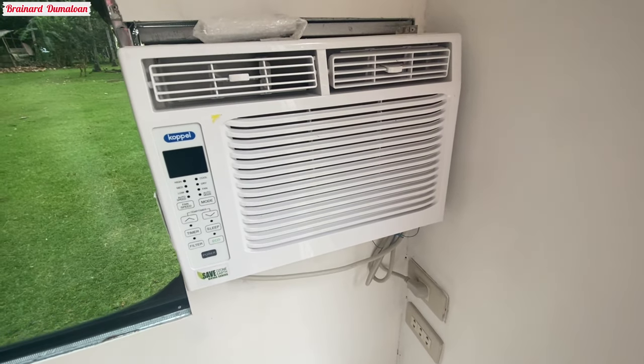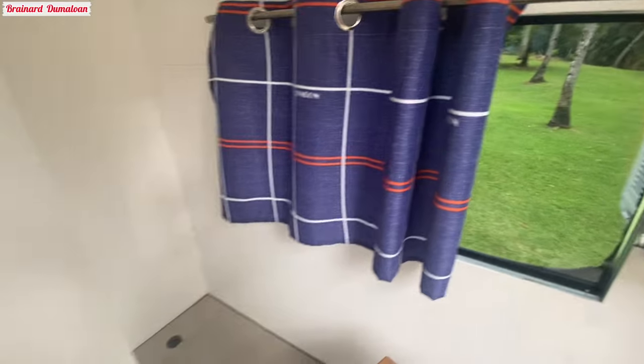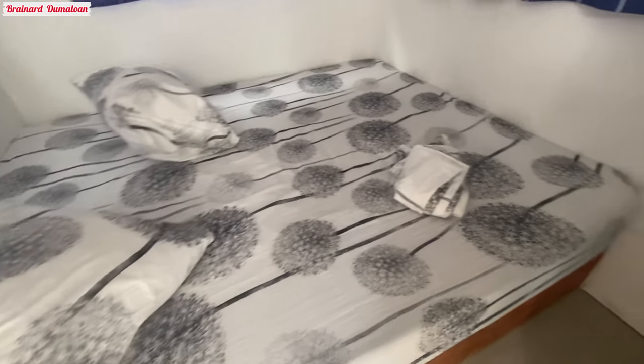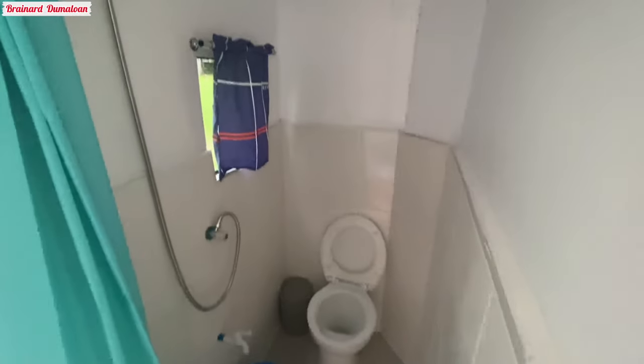Ayan. This is a fully air-conditioned na van. Ayan, may window dito. Then we have a mini table right here. Then we have a mirror. Ayan. And then we have a bed. Ayan. And then we have their CR here. Ayan.